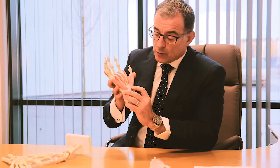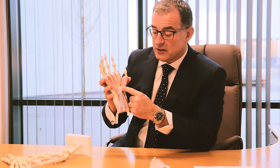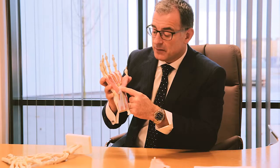Carpal tunnel syndrome is a really common condition that affects the hands. Generally speaking, it causes pins and needles in the thumb, index and middle fingers. And the problem is all here around the carpal tunnel. The nerve, the so-called median nerve, passes underneath this thickened ligament.